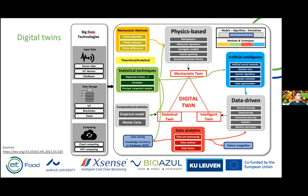For a digital twin to operate properly and to give nice outputs, we need first sensor technology, devices able to transmit this data into some databases. Then we need to store this data properly somewhere, like in clouds or in blockchain. And then there is a computing step, where the calculations can be done either on cloud or on some servers. Sorry, I don't know exactly the word for when it's done on a computer.